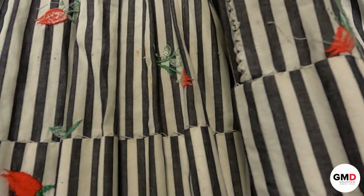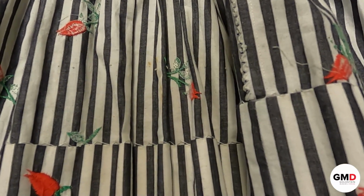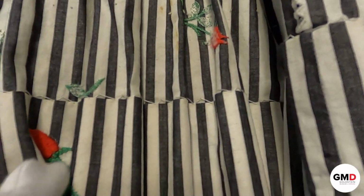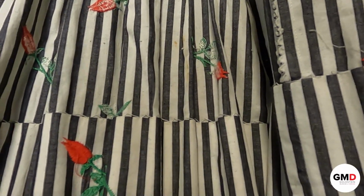However, the hems of everything, so the hem of the skirt and the sleeve and then the attachment of the collar, those were all hand stitched with this catch stitch. So you'll still see a mixture of machine and hand sewing in dresses at this time.